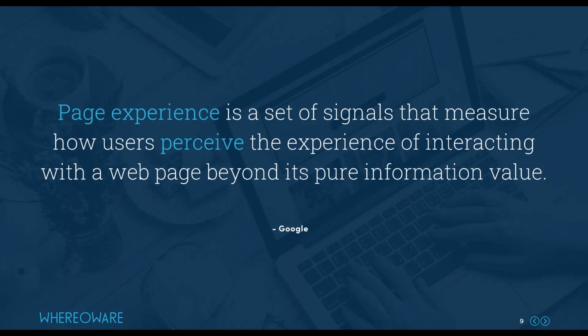And they define page experience as a set of signals about how users are perceiving their experience on your site beyond just the information that's included. And they're going to look at all these metrics. We'll show you a list of what's going to be included in this page experience update. But ultimately what this means is that if everything is equal and your page experience is better than another page with the exact same content, that page will rank higher in search results.